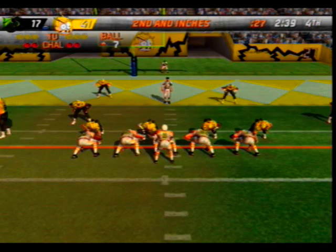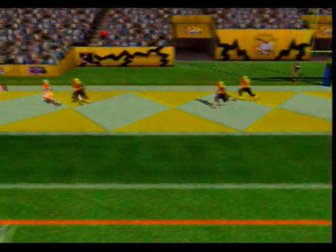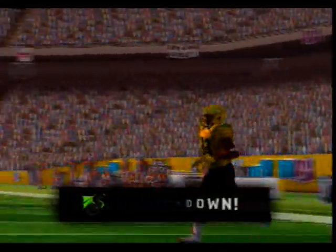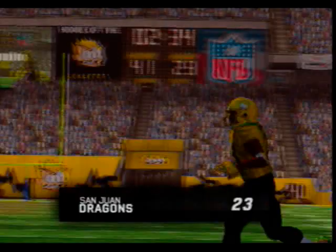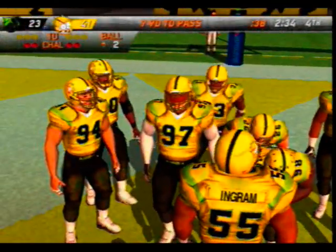Watch the snap now. Dropping back. Soft lob to the end zone. Catches it. Touchdown, visiting team. Great catch for the touchdown. Yeah, he's a veteran receiver, and he knows how to get open in the end zone.